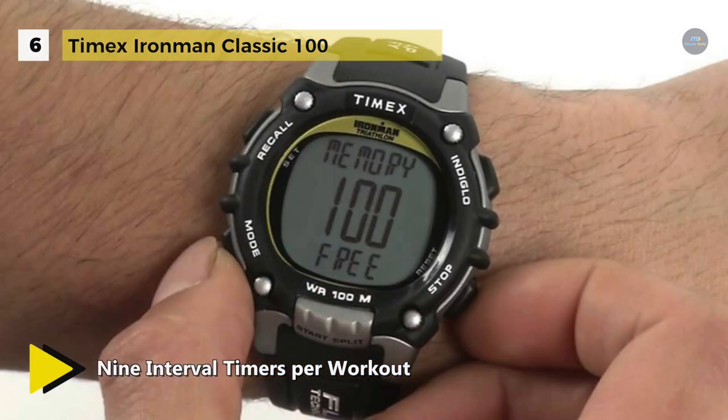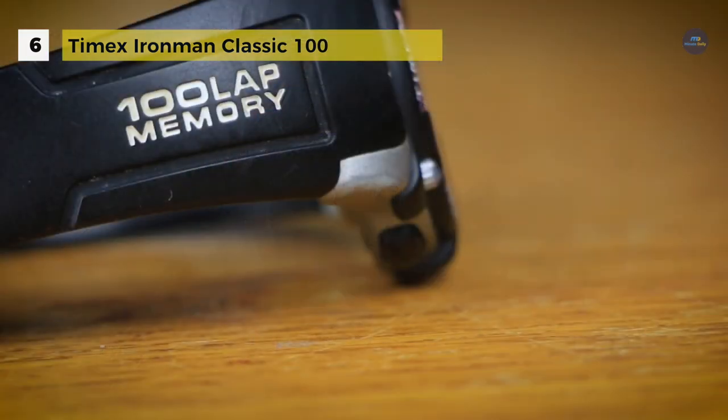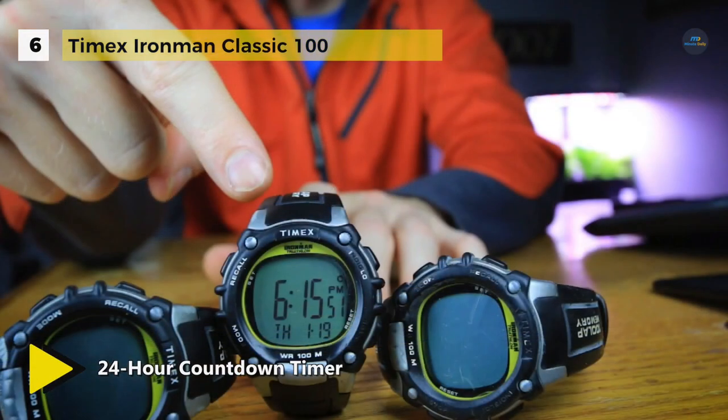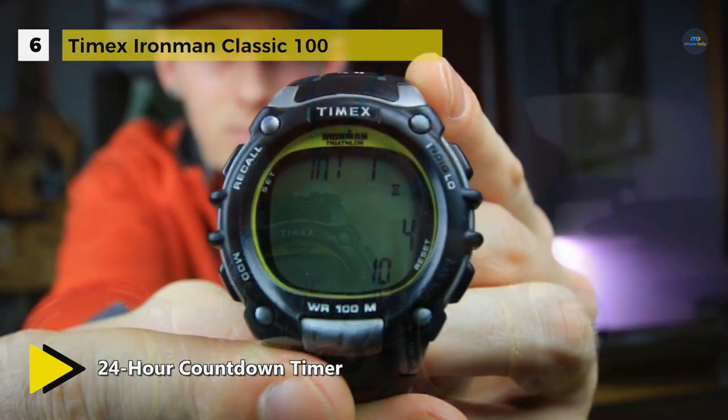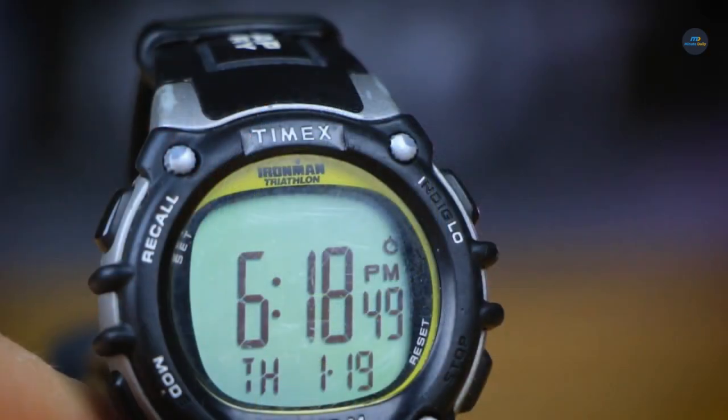It provides a night mode feature that enables you to activate the indiglow feature by pushing any button, simplifying operability in the dark. Also, it is constructed with durable and lightweight materials, perfect for those hard sessions at the gym. Besides, for added durability, it is water resistant up to 100 meters, 330 feet.